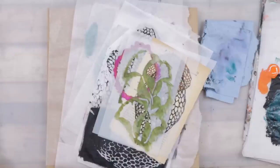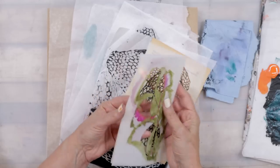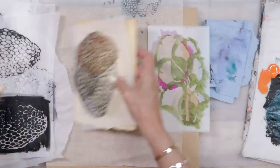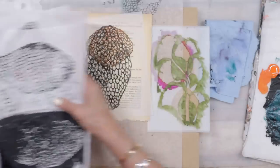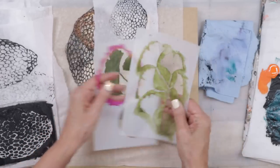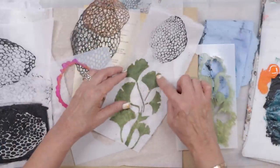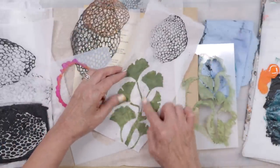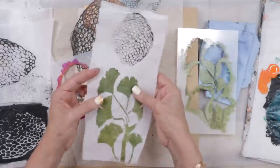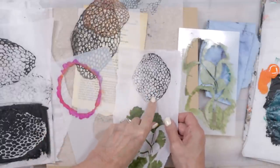Okay, so let me put this back here. I created two 3x5x8 stencils, and I've been testing them out to make sure that they're going to work. So there's my ginkgo, and I was going to put the detail in the stencil, but I thought, no, I want to leave it and be able to do the lines myself and really enhance it and shade it. This is a 5x8 stencil, and that'll be available in the shop, and those are the ones that are on sale.